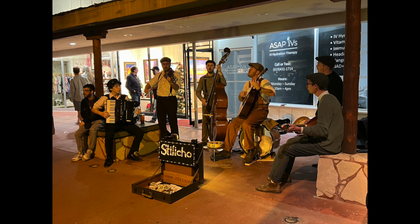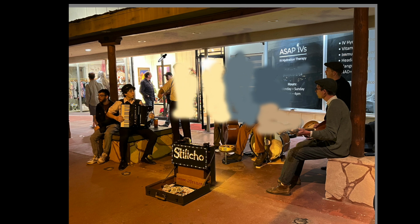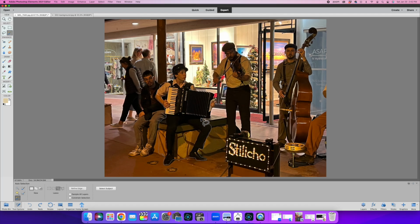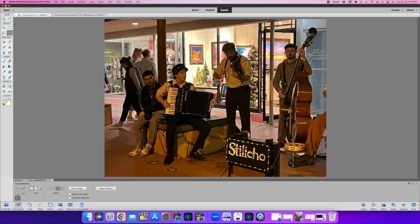Okay, so we're going to start by blanking out these figures. Then I'm going to use a skewing tool to straighten the perspective. This gives me some really bad distortion, but that's okay for now. I'm just looking to create a canvas to drop our figures onto. Next we're going to do an outline around the accordion player and drop him in somewhere. Then we'll take the fiddler.